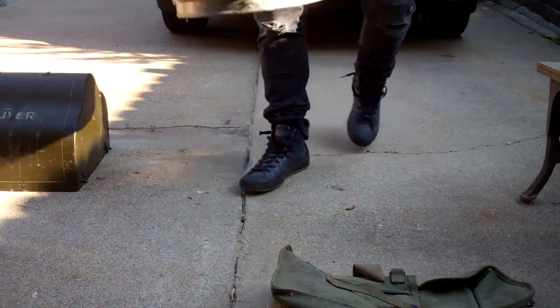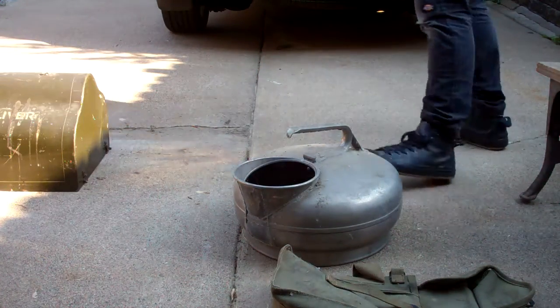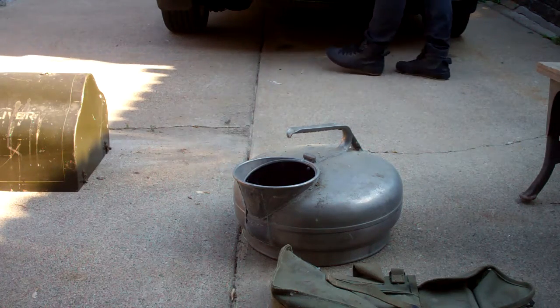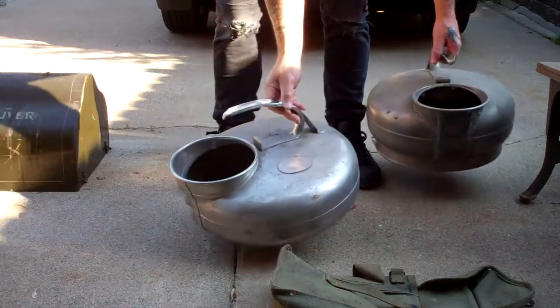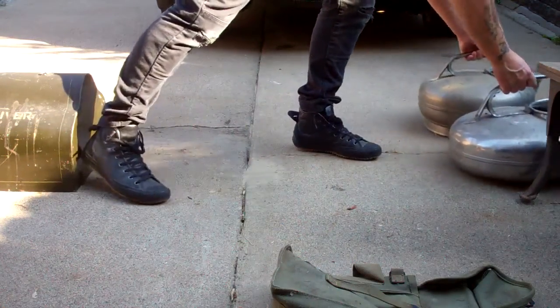I don't know what these are. I think they might be milking cans. I'm not too sure. We've got 2 of them. The milker. I think I paid a couple bucks a piece on those. We got 2 of those.